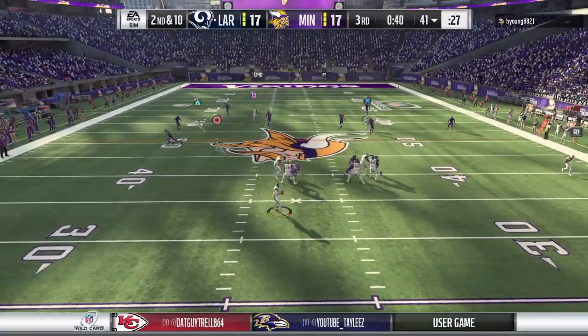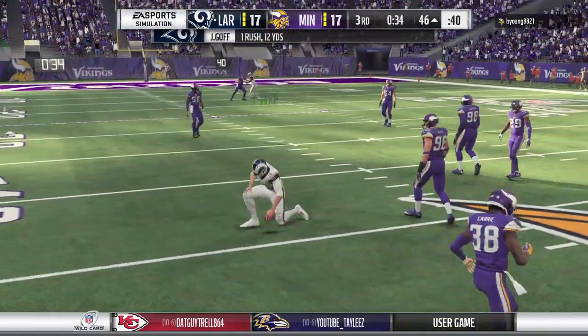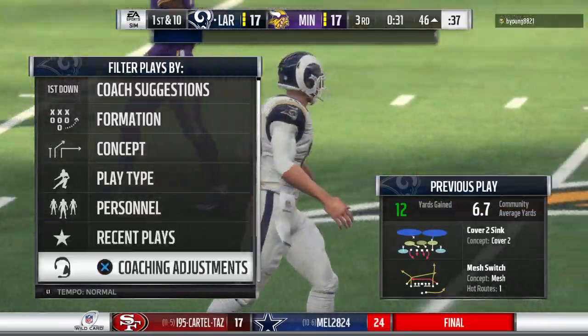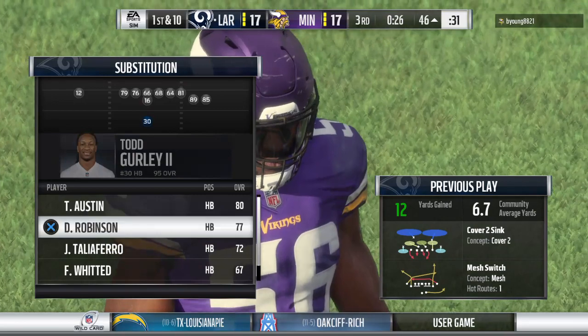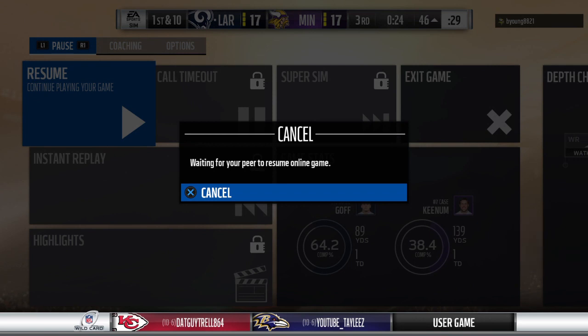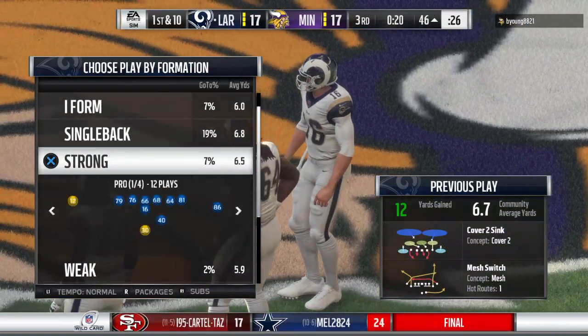From the gun, here's Goff. Dancing to his left. And he will avoid the contact as he slides to a stop. A nifty bit of scrambling there. 12 yards, first down. Partner, he was going through his progressions. Not there, not there. After about the third one, he decided he better pull it down and run for it. And he slides down and avoids the hit for good measure.